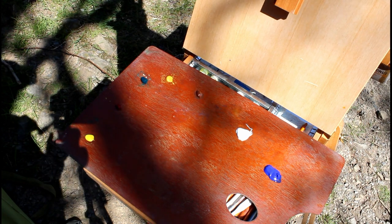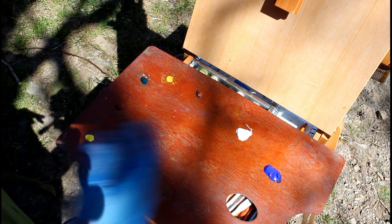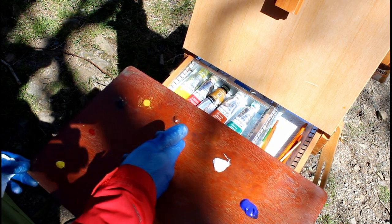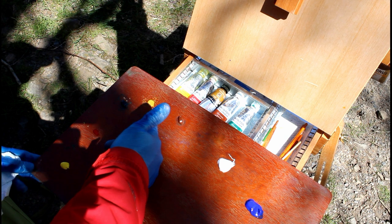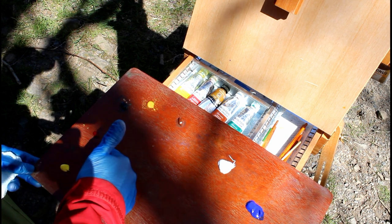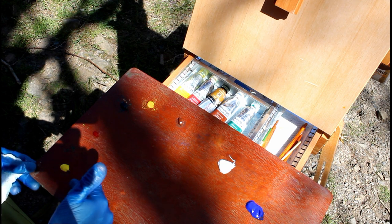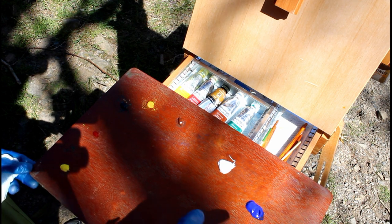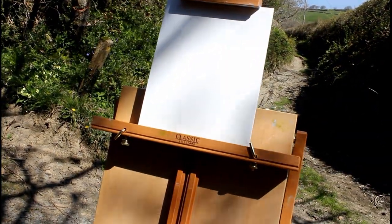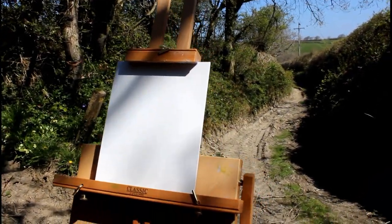So my paints today: ultramarine blue, titanium white, and then I've got burnt sienna, yellow ochre, viridian hue, alizarin crimson, and cadmium lemon hue. So let's get out a clean brush and get going with painting the canvas.